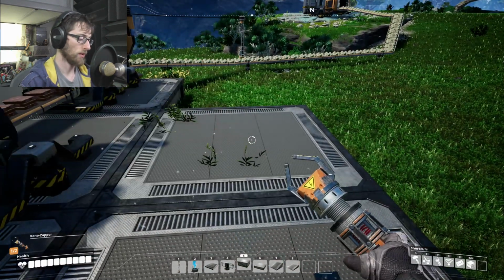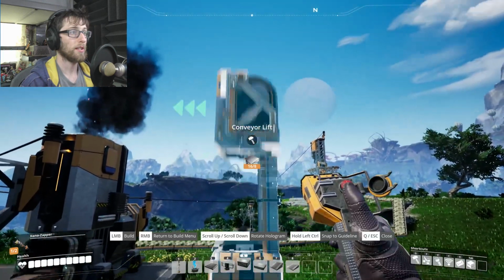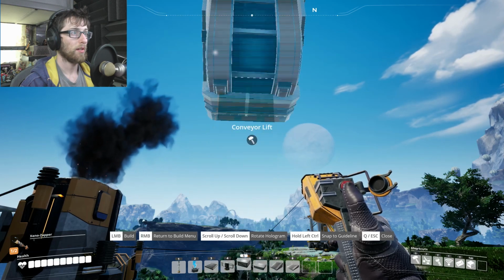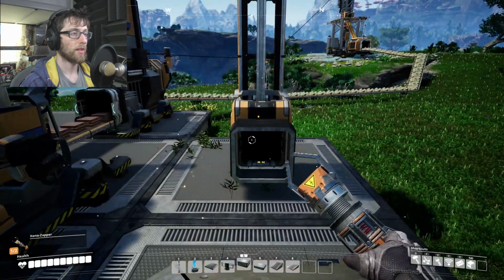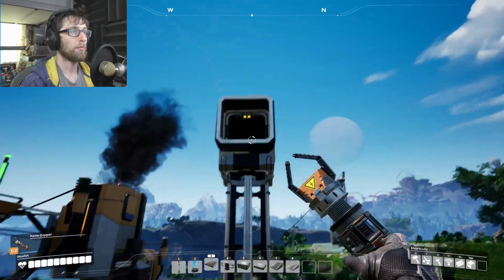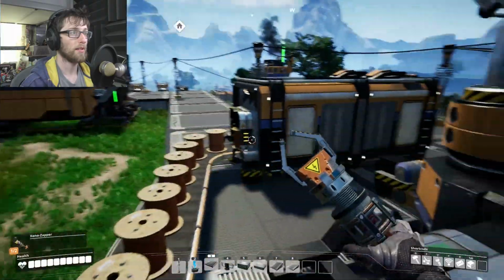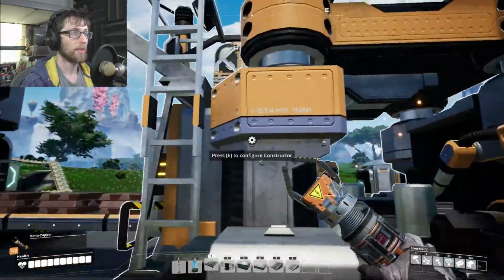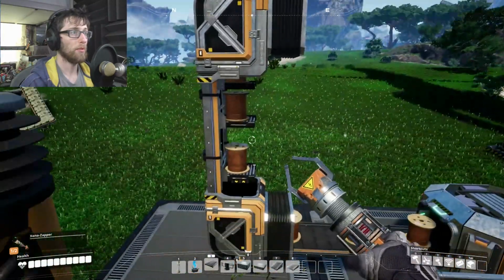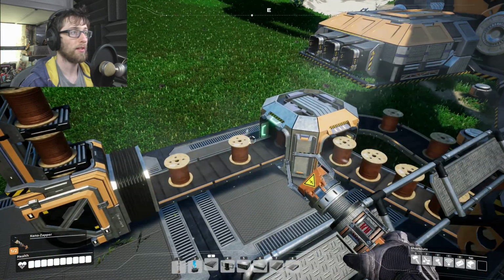So then we'll do the same thing we did over on the other side. Take a conveyor lift, add that in here, make that 10 pieces tall, and have it output to a second floor. That way, now I have copper wire that can get turned into regular wire as I need it. I know I can climb on top of these. Oh, perfect. Yeah, we make so much of that that's already a clogged output there.